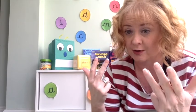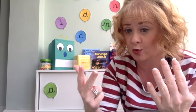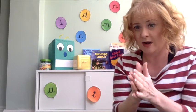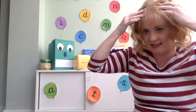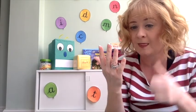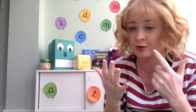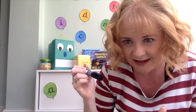I went to the shop to get corn. Let's clap it. I went to the shop to get corn. Let's tap it into our heads to remember it. I went to the shop to get corn. Let's count it one last time. 8 words in our sentence. I went to the shop to get corn. So grab yourself a pen and some paper and let's get writing.